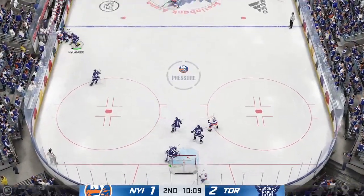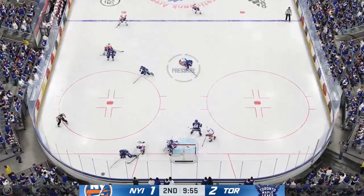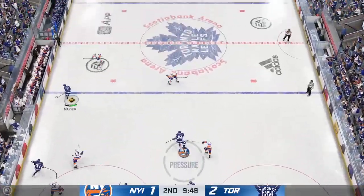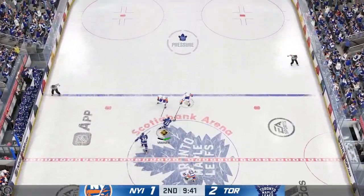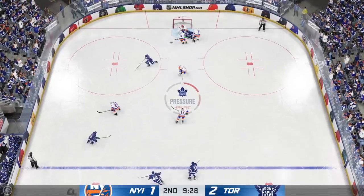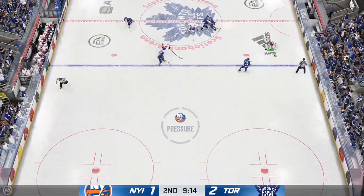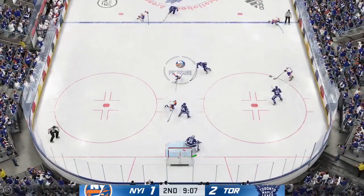And they'll battle for that loose puck along the boards. Blistering shot! And that goes off a body. Toronto's gained possession along the boards. The Leafs are on the attack. Denied by the goaltender. Puck picked up by Pellick. They gain the zone from the left side.